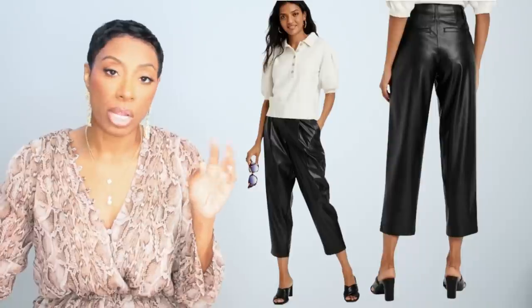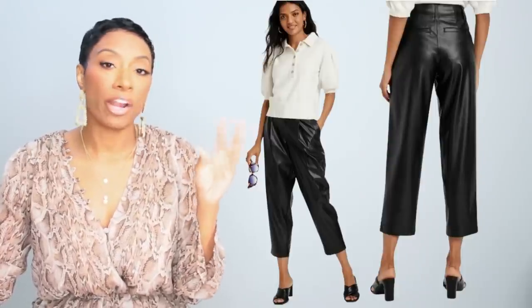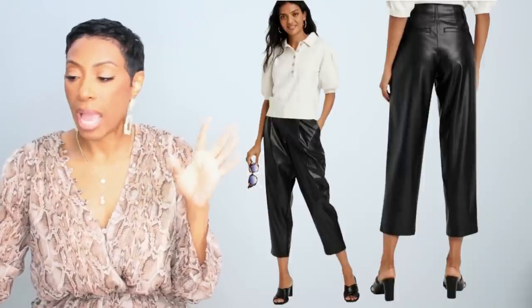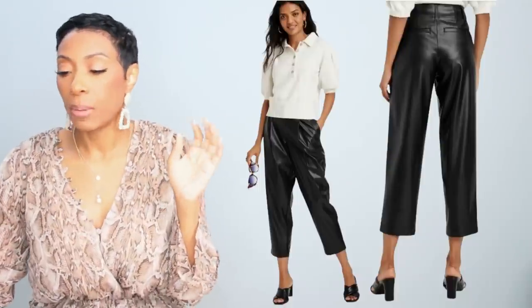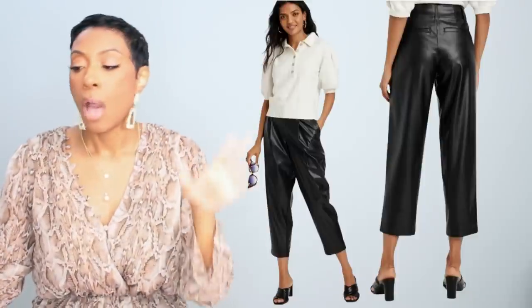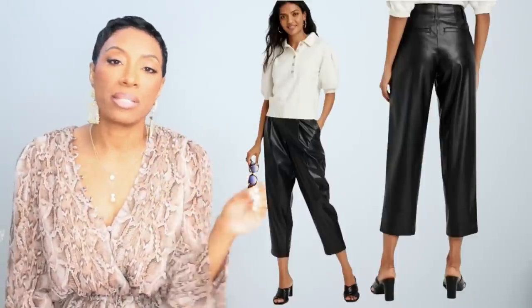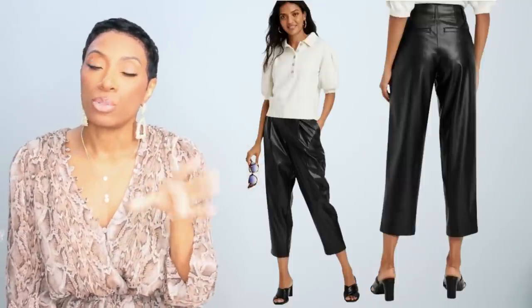This like camel color, caramel color, like a creamish, bonish color, black. It's the thuggish bone. And then they also came in like this chocolate brown, which was like to die for. But I think the black and the brown sold out. But I'm showing y'all anyway because I'm pissed off that it was sold out from one day to the other. And like I said, check in store. And then they may restock online as well.